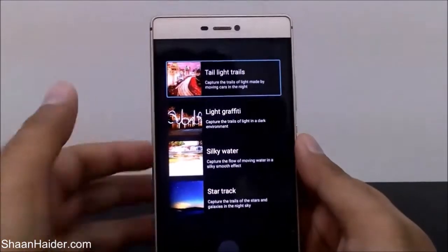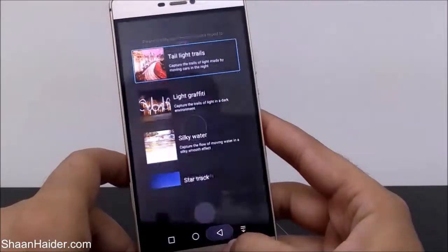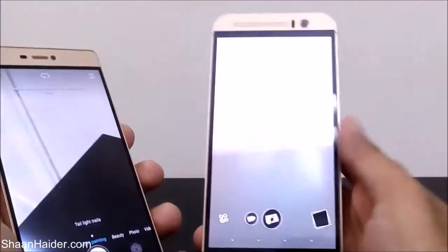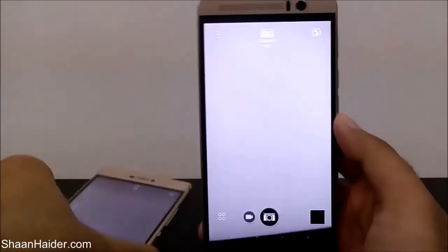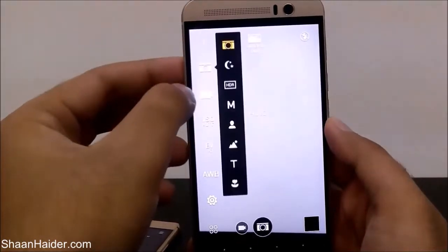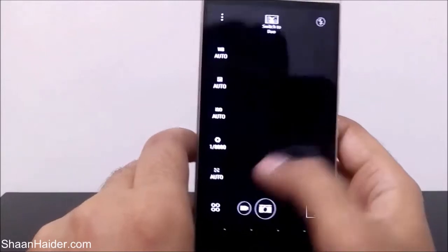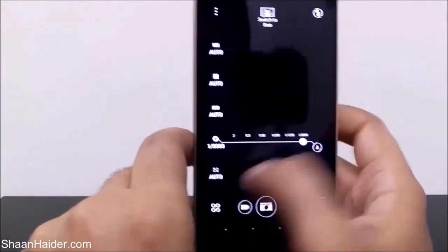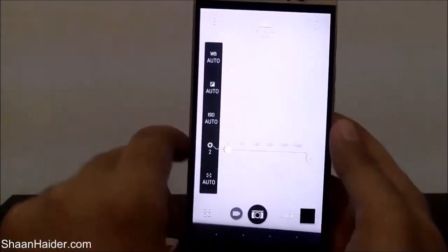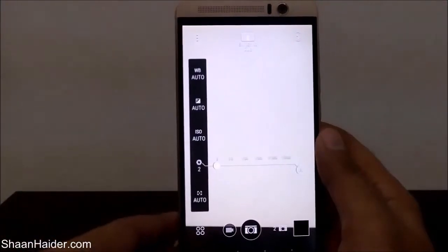This feature is particularly missing in our HTC One M9 Plus, but our HTC One M9 Plus provides the manual settings in which once again you can use it just like the Nokia Lumia devices. You are having the option to control all the settings manually, and if you go to the shutter speed, you are having the facility to set from 1 by 8000 second to 2 seconds.